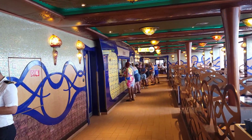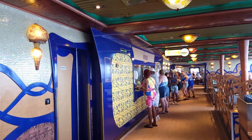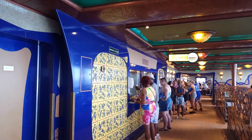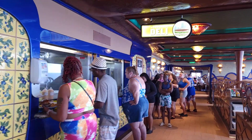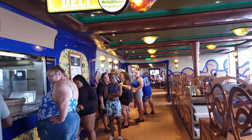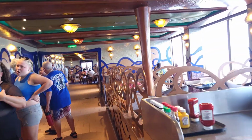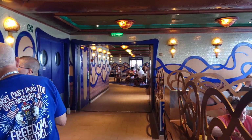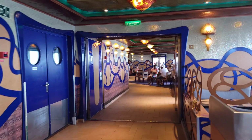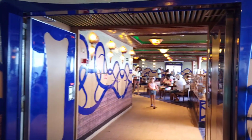So on this side, coming down this hall, you have the deli. We have had sandwiches from there, and they're really good. On the other side, you have sushi, which we have not had, because neither one of us likes sushi. It smells good. But we walk up, and he knows immediately what we're doing. Uh-oh.